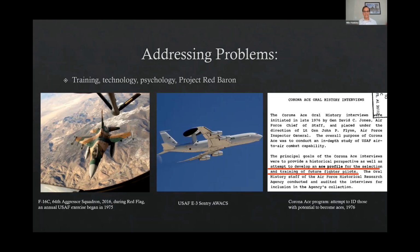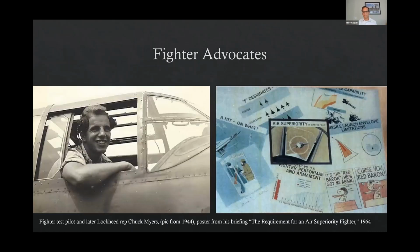One, just the fact that they did it, but also the fact that there was this assumption that personality traits make you an ace or could lead to you becoming an ace. I think that was an interesting mindset that it reveals. And so those programs are ongoing at the same time as these new aircraft programs. So let's get into how we get from there to the F-15.